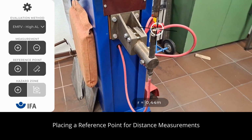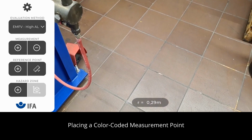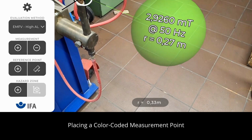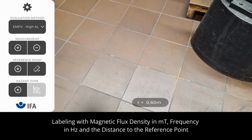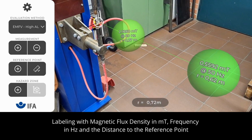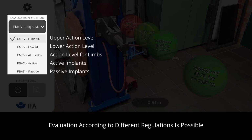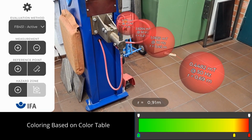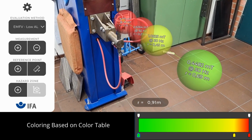So you can see here the distance between the measuring probe and the reference point. And now you are able to place your measuring points wherever you want. Here's the first one, here's the second one. And of course, you can see right now what you are measuring, and we have implemented the regulations regarding the electromagnetic fields, and you can switch between the regulations during the measurements to see how it is affected.